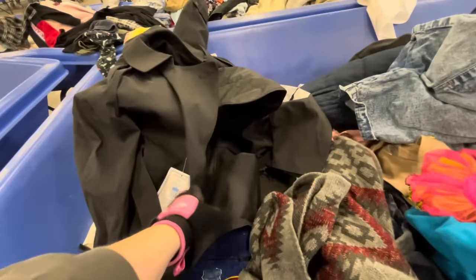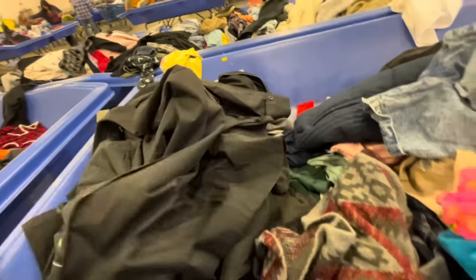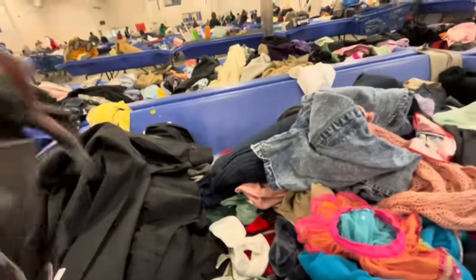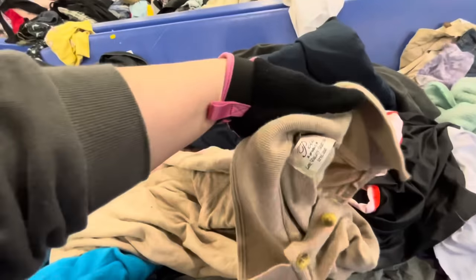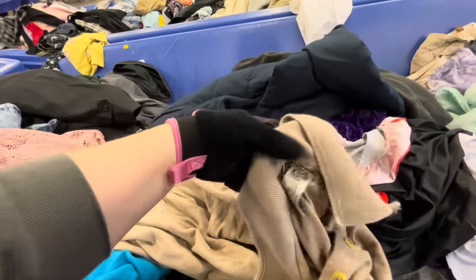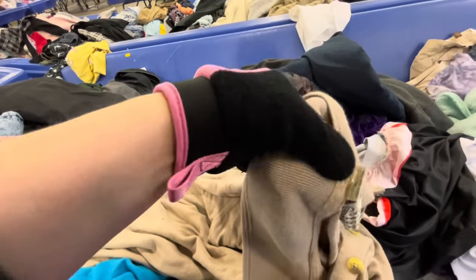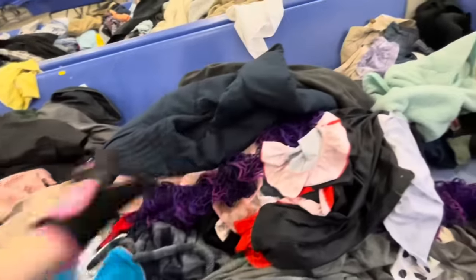This still has the tags on it. Oh, I've sold one of these before. They're like what policemen and women wear, like a trench coat. It took a while to sell, so I probably won't get that one. Polo, a product of Ireland. Extra large. Ooh, they wore it to death. That's okay.